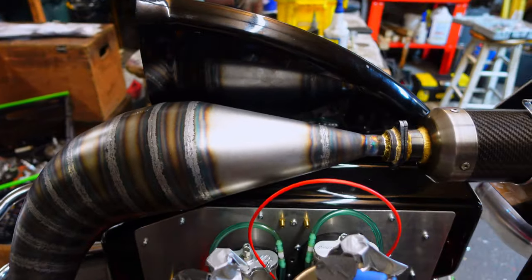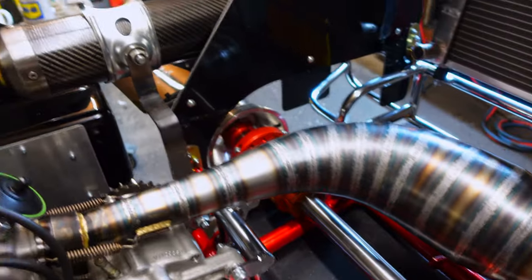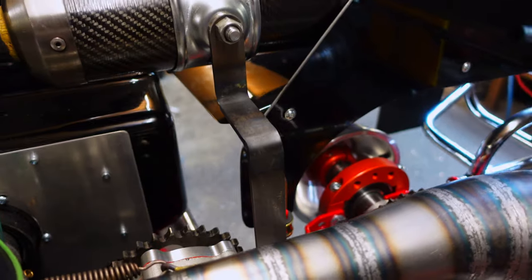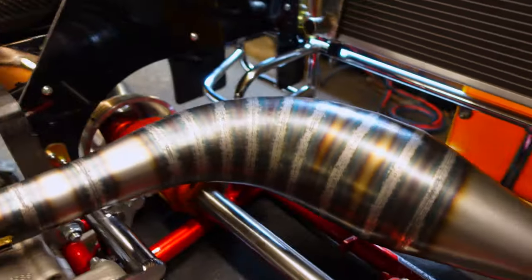The update. So we've got the exhaust fitted on the front and on the back. We've got the cradle sorted, we made the bracket. The back one was fine.